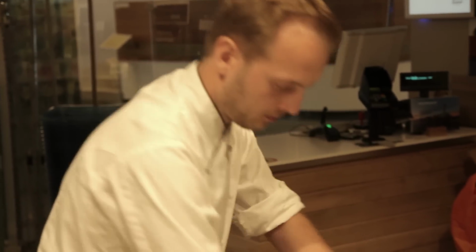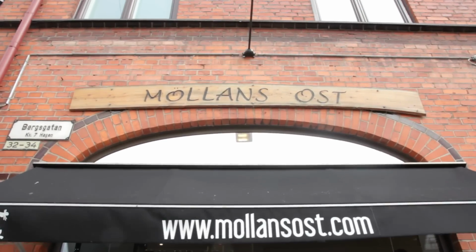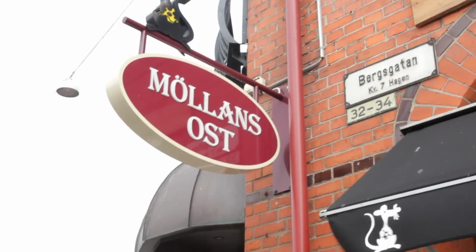For the dessert course, Chef wanted to serve cheese, so we packed up our groceries and headed down the street to one of Malmo's many cheese shops.